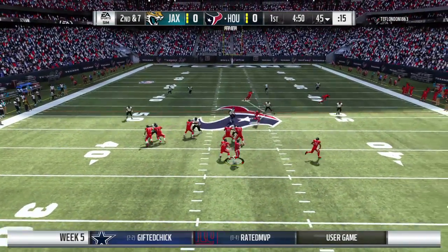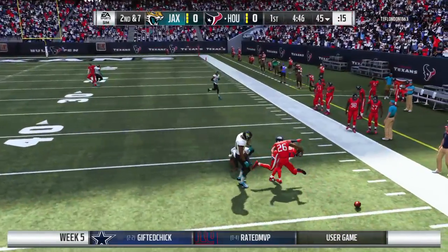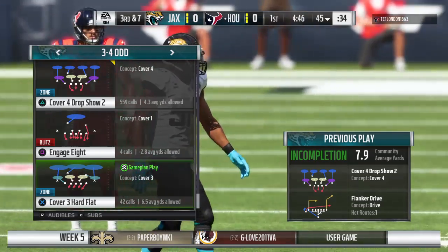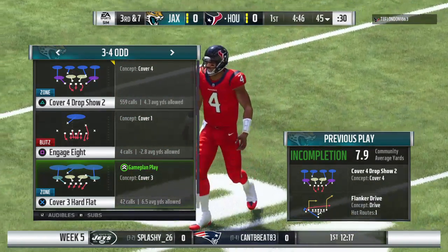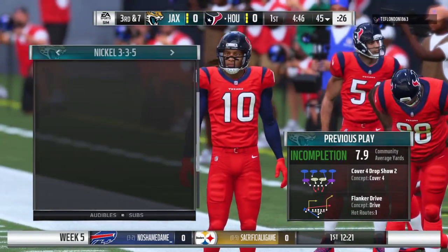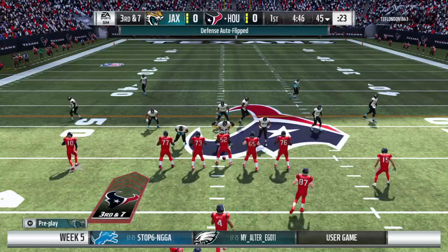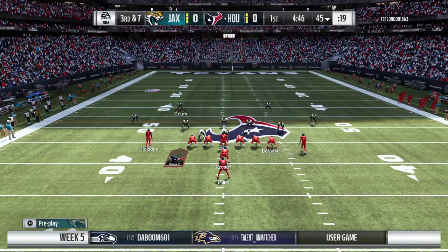On 2nd down, here's Watson. Escaping the pressure right. And a hit jarred loose. It's incomplete. But when you're going up against a talented receiver like that, you just know that they're going to bring more people to him, right? They're going to double cover him every chance they get. I think that is what we're going to see all game long. An early taste of that double, maybe even sometimes triple coverage we might see. Yeah, I think what they're counting on is his talent to sometimes beat that double coverage. They head to the line facing a 3rd and 7 following the incompletion on 2nd down.